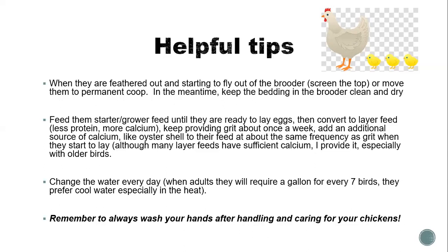So other than that, you want to keep providing grit about once a week, and then an additional source of calcium like oyster shells when they start to lay. As they age, chickens' eggs will get thinner, the shells will break more easily, and that's just kind of a natural progression of showing their age. But you can always give them a little extra calcium to help with that.